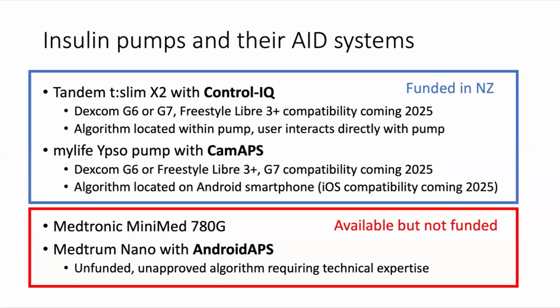These are the AID systems that you may come across. At the top, I've got Control-IQ and CAM-APS. These are the 2 systems which are now funded in New Zealand. The Control-IQ runs with a Tandem T Slim pump, CAM-APS with a MyLife Ipso pump.